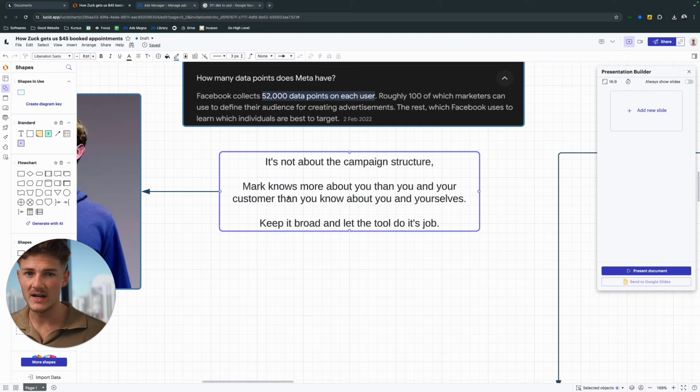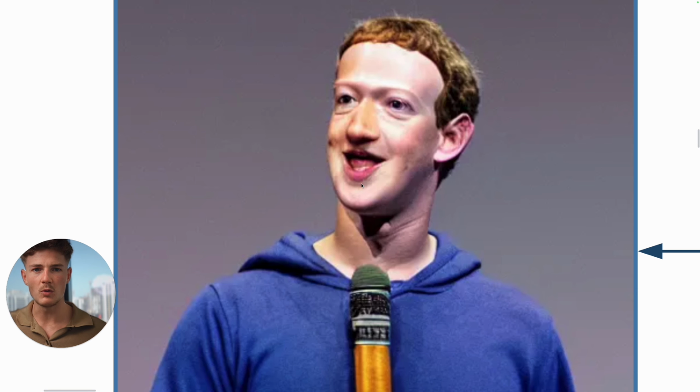Keep it broad because Mark Zuckerberg knows significantly more than we do. He knows more about you than you know about yourself. And your customers know about them. So let him decide where your ad budget should go towards. Next one.